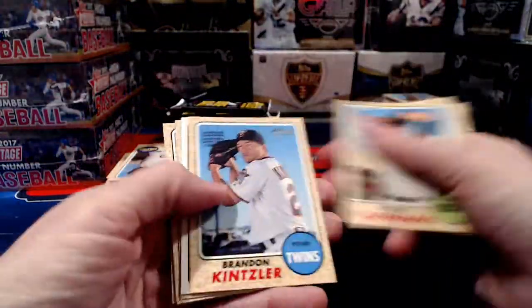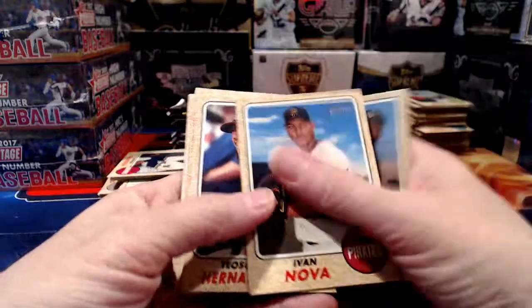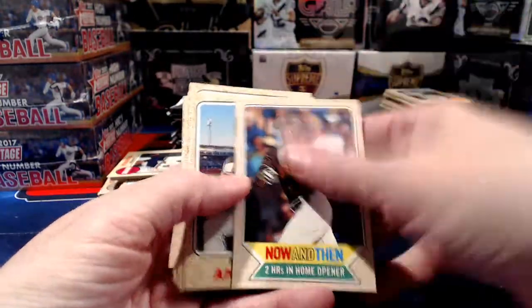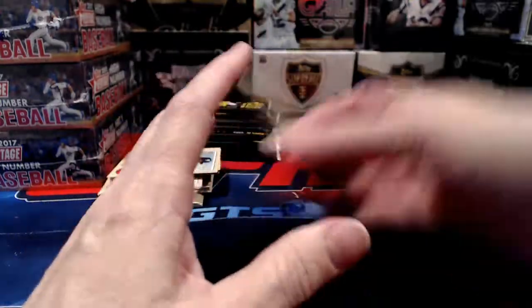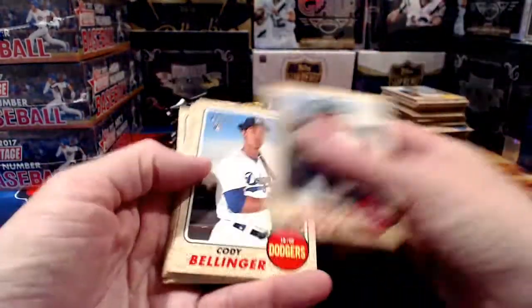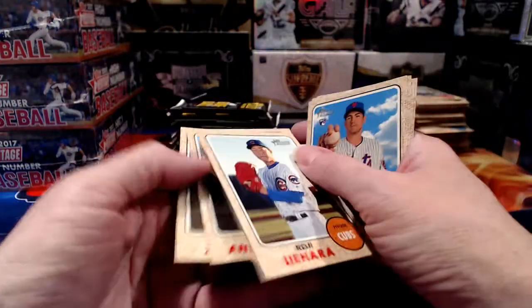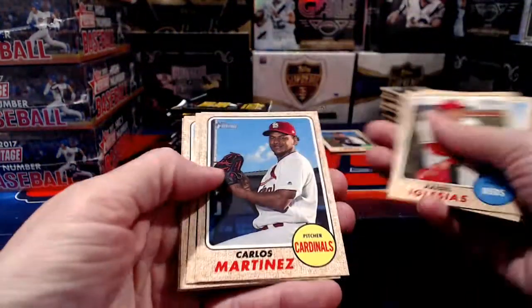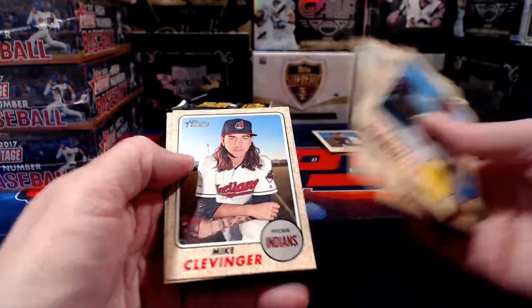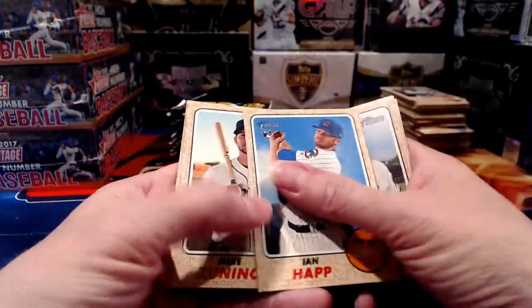I know several of you have multiple teams in this break, so you will get like a crazy amount of cards. I shipped out some multiple team stuff not too long ago, and several of the packages were approaching 2 pounds worth of cards. I mean, obviously it depends on the teams that you get and whatever, but there are just so many cards in this set that you pretty much always get a lot out of it. Another Ian Happ.